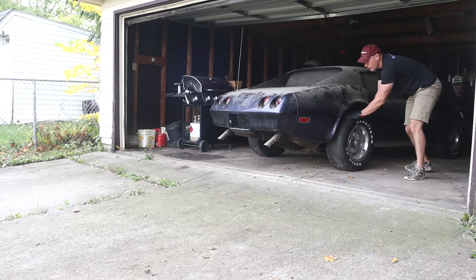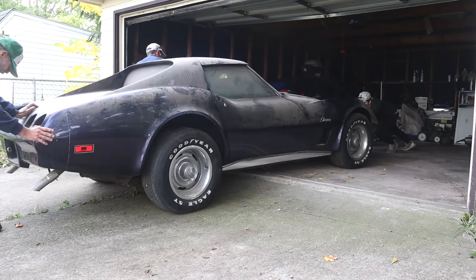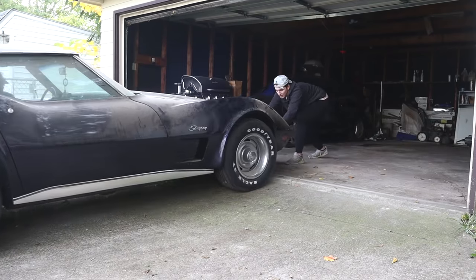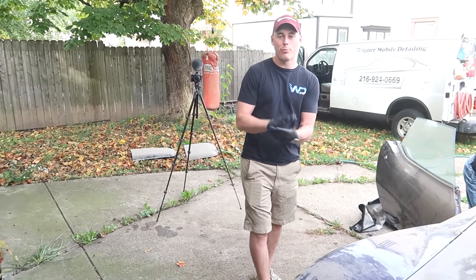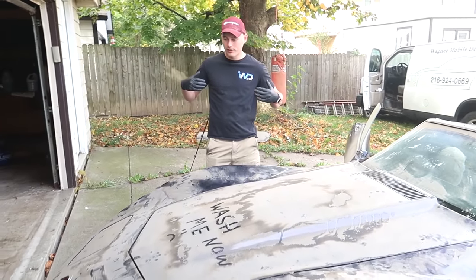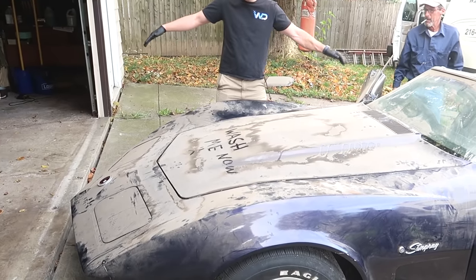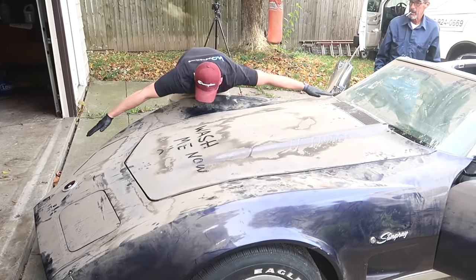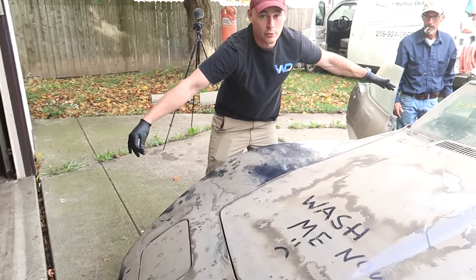So this Corvette actually doesn't even start. It's being fixed up currently, meaning RJ and I actually had to push it out of the garage with the owner to be able to work on it. Just for a point of reference, I'm a 6'2" human, and my wingspan is probably around 6'2", 6'3", and this Stingray's hood is longer than that. That's a long hood, man.